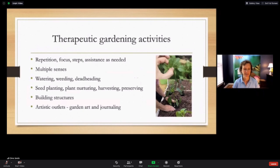These things are really important to getting up close to the plants and seeing how the plants grow, and then you nurture them. And typical activities like seed planting, harvesting, and preserving. All fun things to do, acquiring all kinds of different skills. Building structures, that's super important in a garden, and lots of opportunities to get out the power tool. That's what you really need to do.